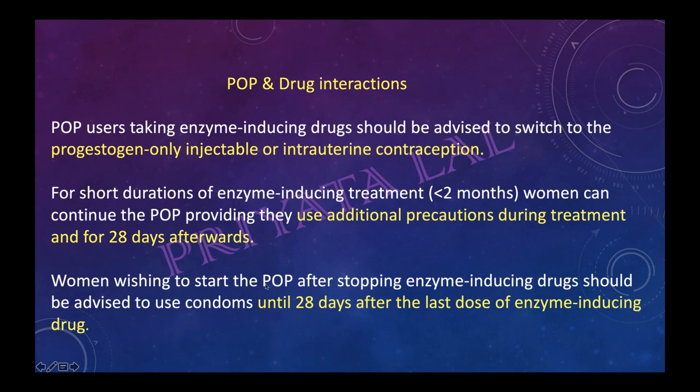Second thing, if the patient was on enzyme inducers and is now starting on POP, they are advised to use additional contraception or condoms until 28 days after the last dose of the enzyme inducer. The enzymes will be in an induced state, and it will take 28 days for their action to come back. So additional precaution will be required for 28 days.